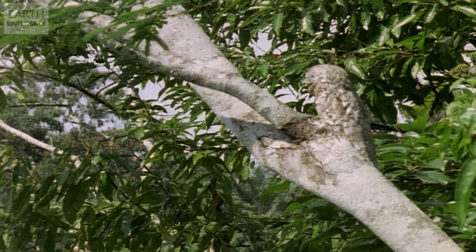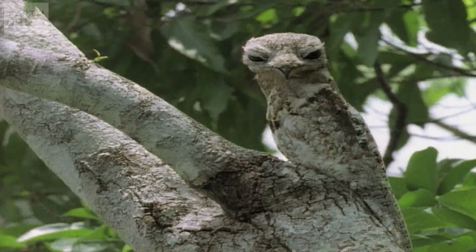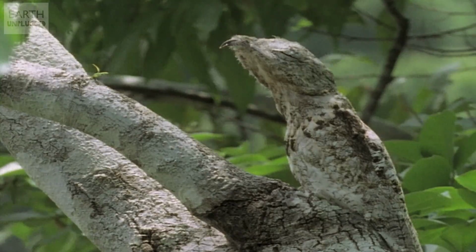They freeze in this position if they detect a predator and keep an eye out for danger by peering through tiny slots in their eyelids.